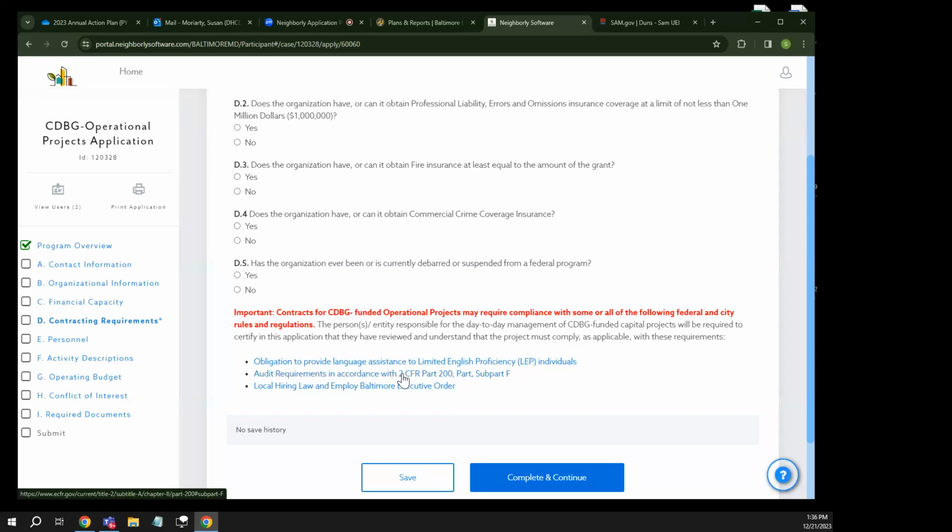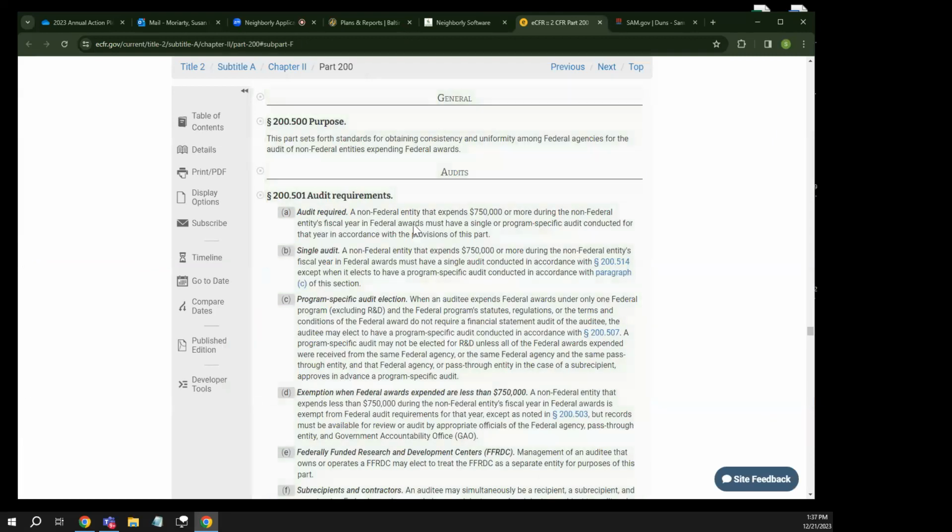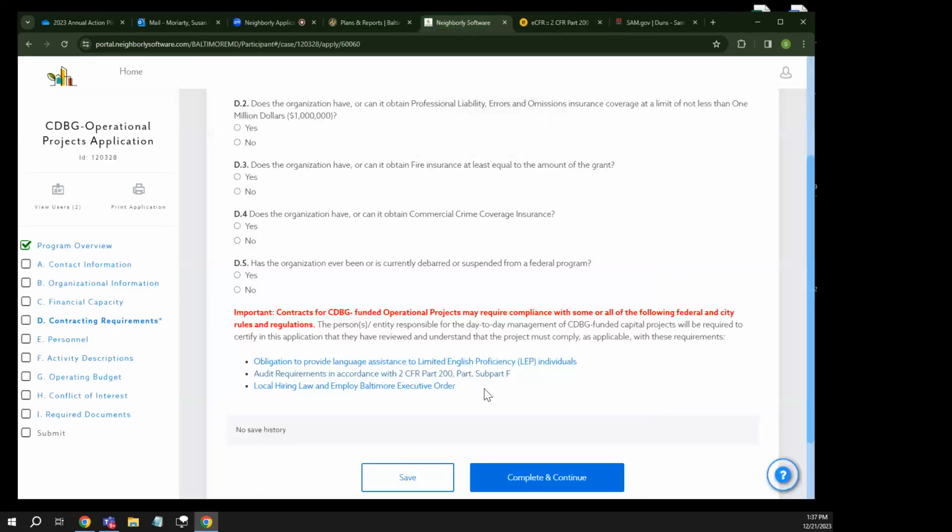Also, the audit requirements. This 2 CFR Part 200 is the federal legislation that governs the CDBG programs, so you'll see that more. We seem to be missing a number or a letter there, so we'll have to get that corrected. But that you'll need to look at. Let's see if the link goes to the right place. Yeah, the link at least is going to the right place. So here is the audit requirements; the link itself should get you where you need to go. And then the local hiring and employing Baltimore executive order needs to be completed and adhered to.